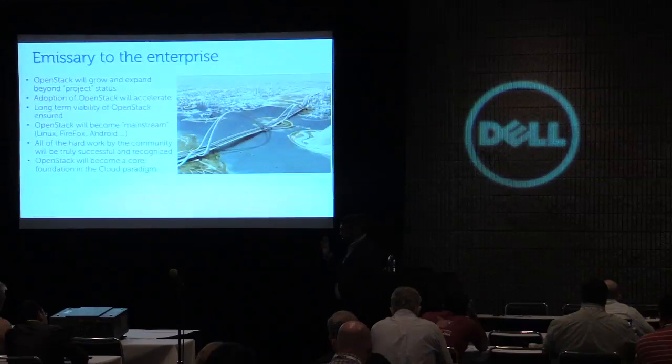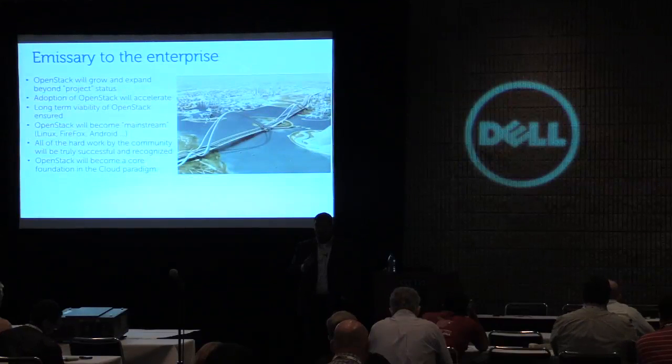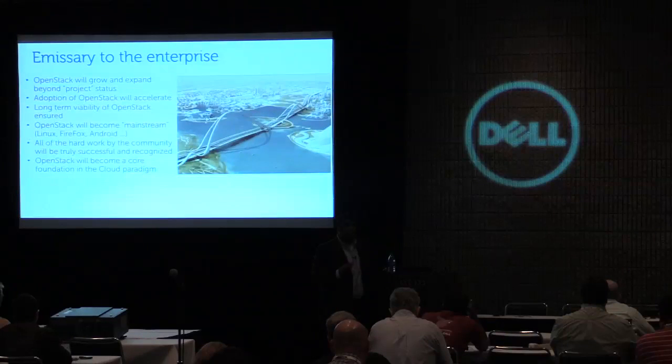So my point here is that adoption by the enterprise of what we are doing, of what this distributed open source cloud is, is critical so that we can continue to get the investments that we need into the project. We can continue to invent as a community. We need that enterprise adoption. And that's why this is so important to me. It's why it's so important to Dell. It's why it's so important to Red Hat and why we partner together.